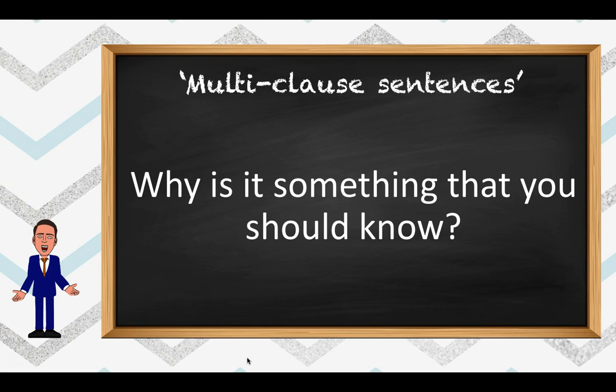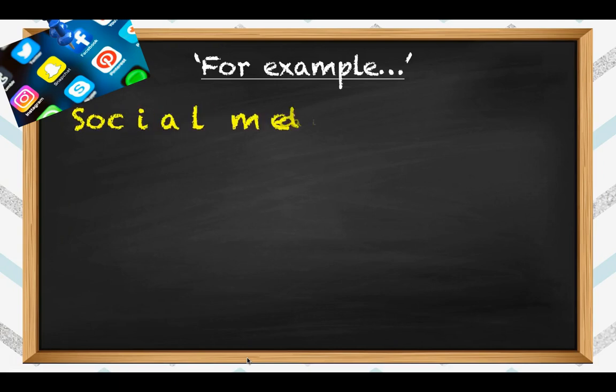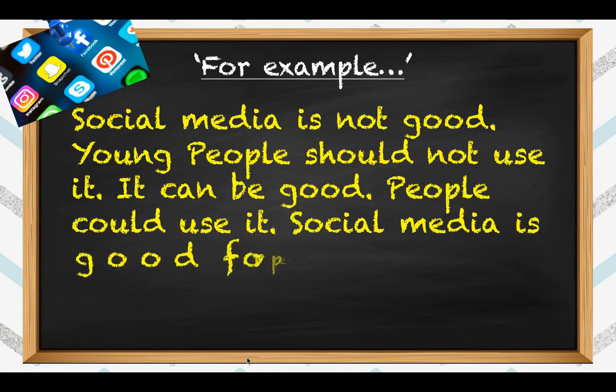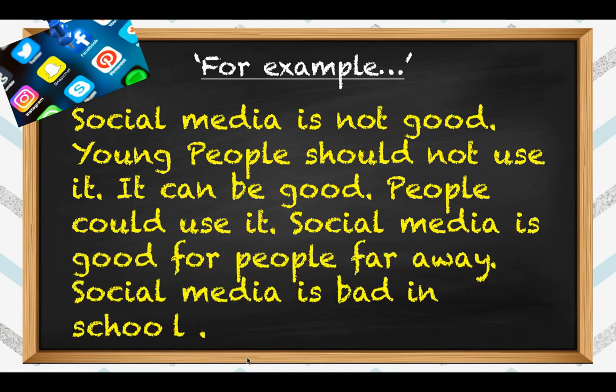Take, for example, the following about social media. Social media is not good. Young people should not use it. It can be good. People could use it. Social media is good for people far away. Social media is bad in school. I think we can all agree that not only is this example bad, it's also rather confusing. There's no nuance, no shades of grey.